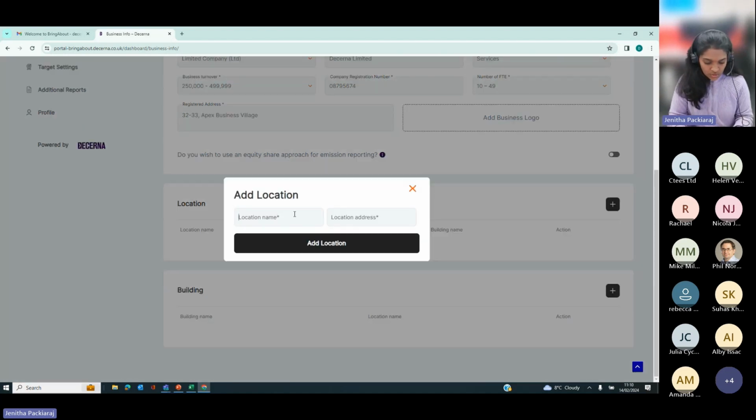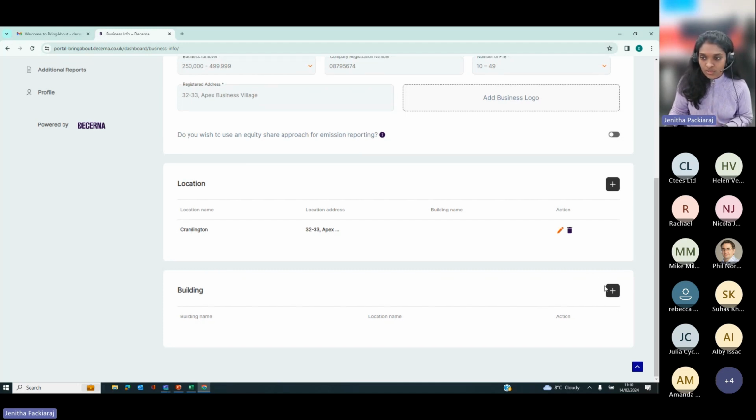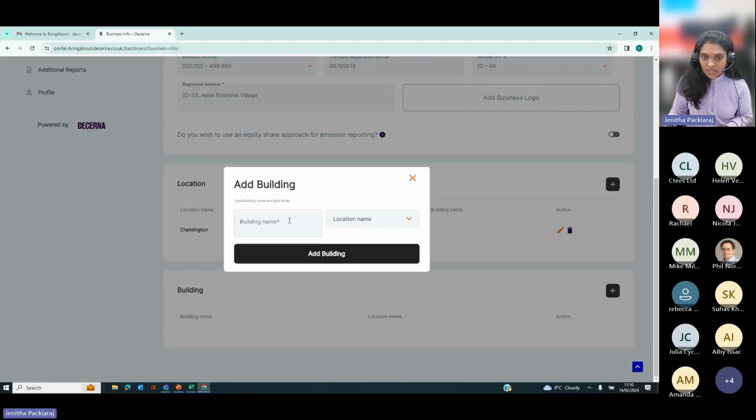So location, so you can add more than one location if you've got offices in a few different places. We've got an office just here, so I'm just adding one location. And then you can specify the building names if you've got various units within that particular location.